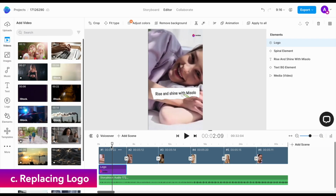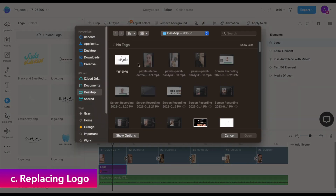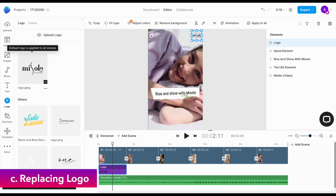The next part of your video customization is replacing the placeholder logo with your brand's logo. To do this, simply click on the logo on any scene to open up the logo menu on the left, and here you upload your own logo image. And once it's uploaded, simply click on it and it will get replaced throughout the template.